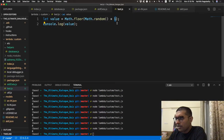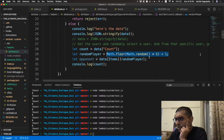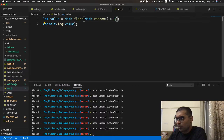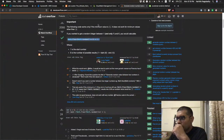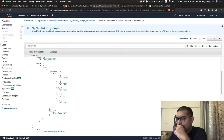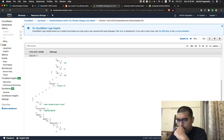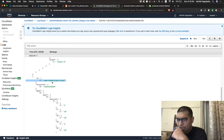Math.floor(Math.random() * count), right? But here's the problem. If you put in count here, which is going to be 2 for the time being because we have 2 users, what I want here, Oxygen Box, is, look at this. I have some random value, which is the 0th element, and then I have some random player value, which is the second element, but the index is 1. So I don't want 2 to ever come. I want 0 or 1 to come in.